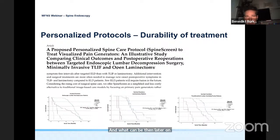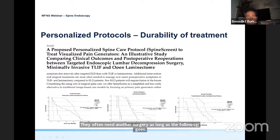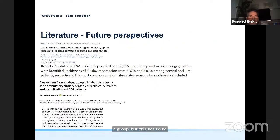If we now look at how patients profit from fusion procedures, from endoscopic procedures, and from traditional laminectomies, we see that they all perform pretty well. But we see that if the indication is selected properly, the patients with the full endoscopic transforaminal decompression, for example, have the longest survival rate. They often need another surgery the longer the follow-up goes, but the curve, as you can see here, does not go down as deep as compared to the open laminectomy group. But this has to be assessed further in the future.